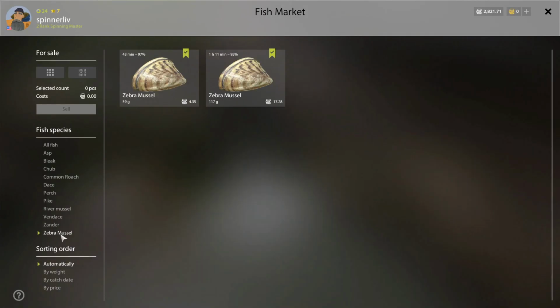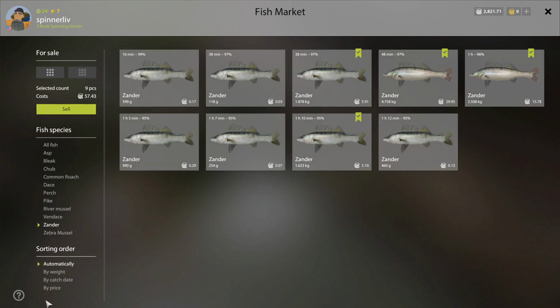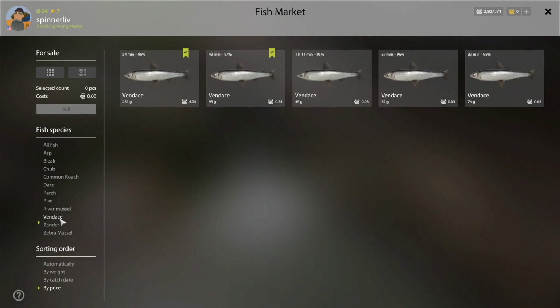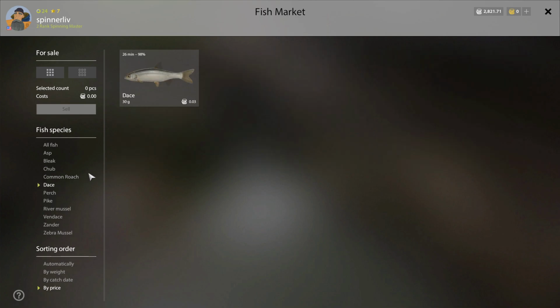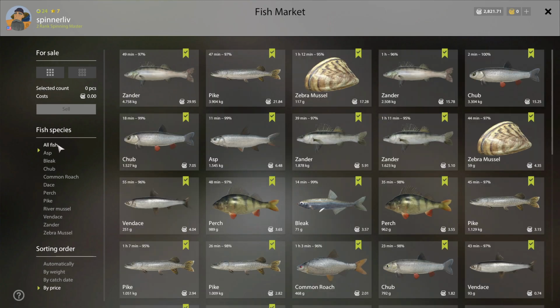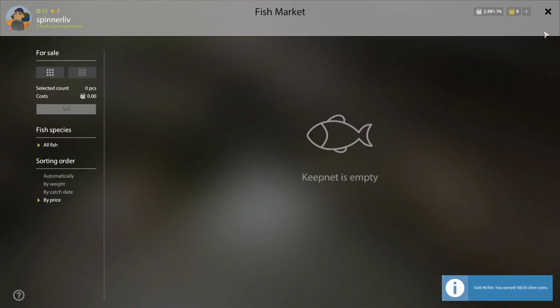But again, 2 zebra mussels for 21 silver there. Zanders for 57 silver. 2 big ones were double digits each. Vendace for kind of okay. River mussel was a small one. The 21 silver for a pike is not bad for that 3 kilo. Double silver for dace. Chub are pretty reasonable. 4 silver for that bleak. 6 for the asp. So turned out to not be a bad day. 160 silvers. Just short of 3,000 silver.